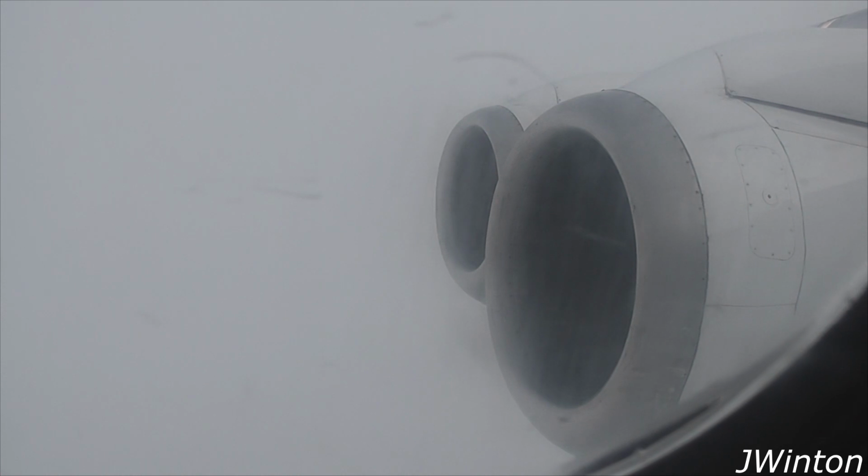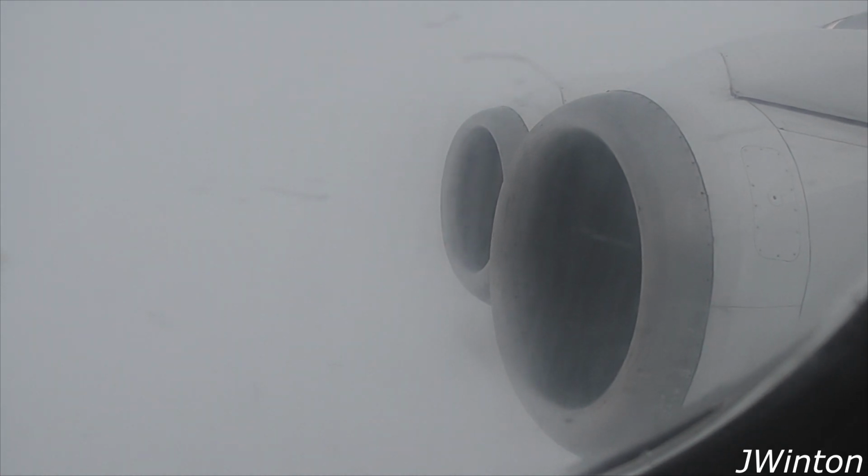Sound of the Avro RJ100's flaps coming down as the aircraft becomes fully configured for landing. This aircraft, unlike many others, is unique in its ability to land and take off from short runways. Its high wing configuration gives it this performance unlike any other aircraft.